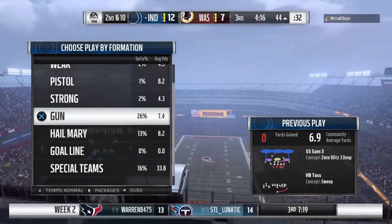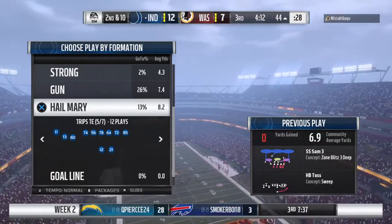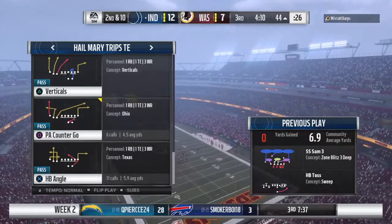Perfectly designed blitz right there. They took that one from the grease board to the field because they were able to free up their linebacker to get into the backfield and spill the play.